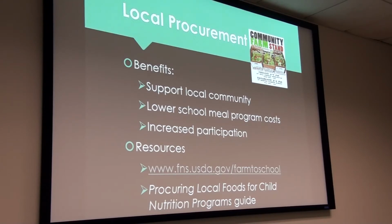During my time when I worked at the Institute, and I've actually still done a little bit of training for them, I talked to directors and supervisors, and a lot of people are gung-ho for buying local. And there are benefits. There are benefits for marketing your program. You support your local community. You might lower some cost. And it might help you increase participation.